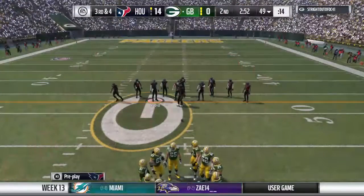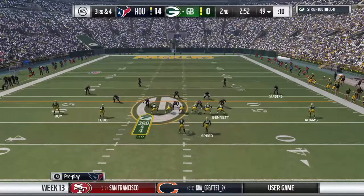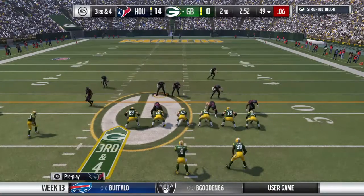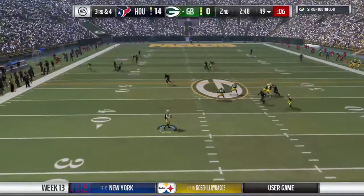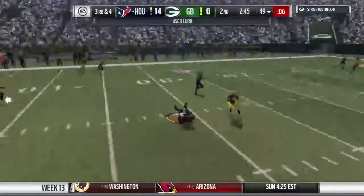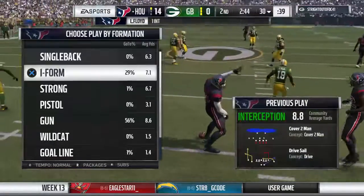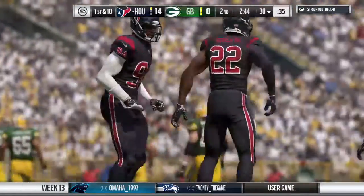So the offense needing 4 yards. It's third down. Now they'll throw here out of the gun. Try to get it to Cobb, and it's intercepted. Picked off by the first-rounder, Leonard Floyd. And his guys will take over at the 30-yard line.